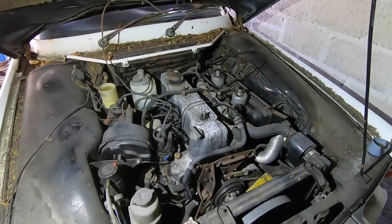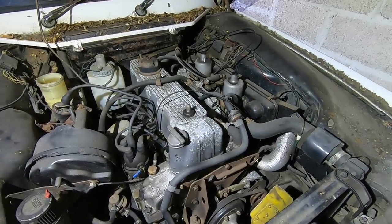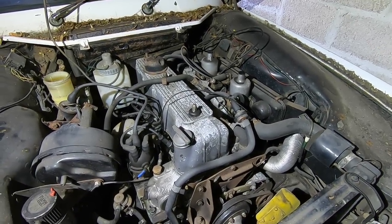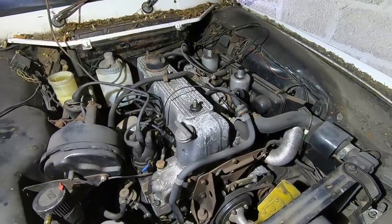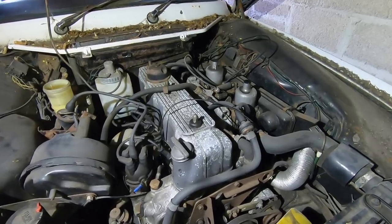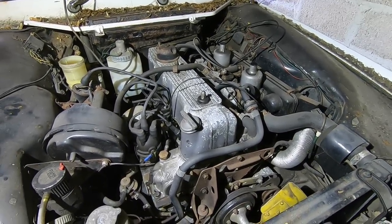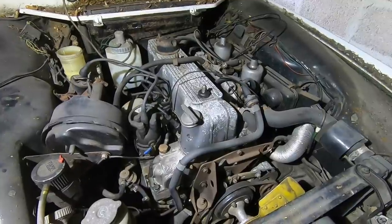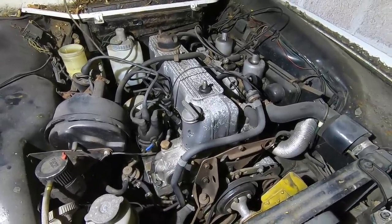The reason I bought it was that Kismet was originally a twin carb. I bought this car to pull the engine and the exhaust manifold out of, so that Kismet can be a twin carb again. The cheapest way to do it is to buy a donor car, but unfortunately for Kismet, this car was actually pretty good, so I'm probably just going to buy an SC as a donor car, because Kismet doesn't really need to be a TC as a priority.